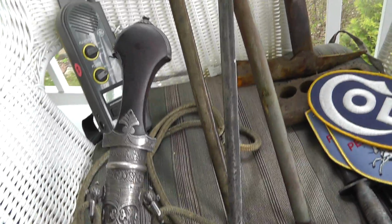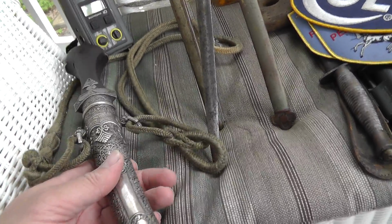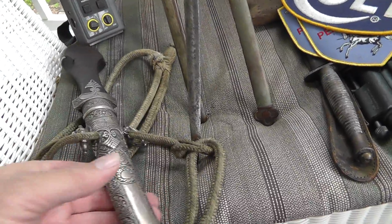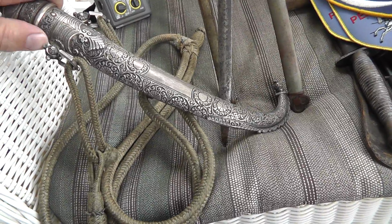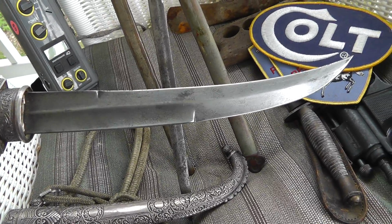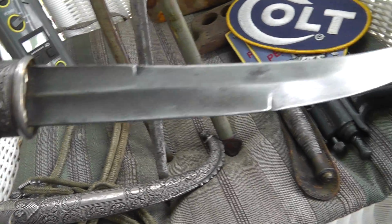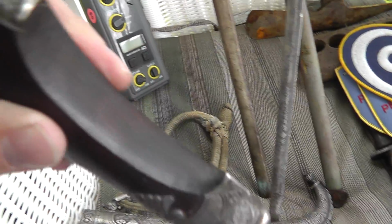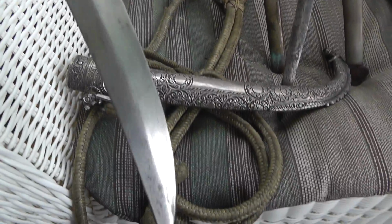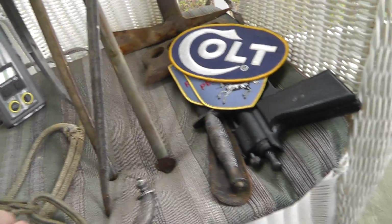This is, not sure what you call this. Kind of a Middle Eastern dirk knife. That's got a special name. They shaped it to be like a tiger's claw, I think, or tiger tooth. I don't know. Lots of age on this thing. Really well made. Definitely not a tourist piece. And this is worth a good bit of money, in my opinion. I have to do some more research on it.